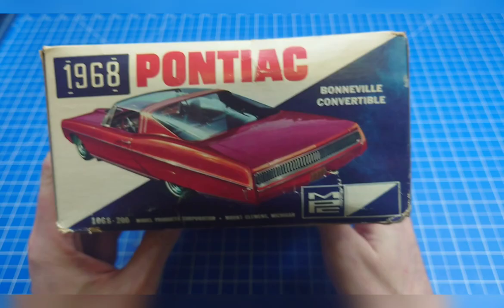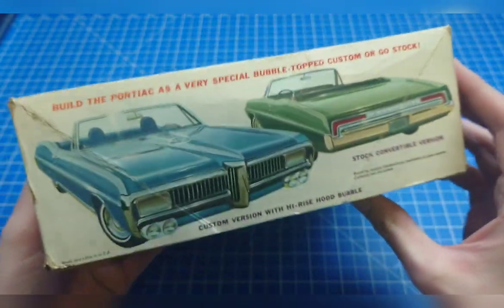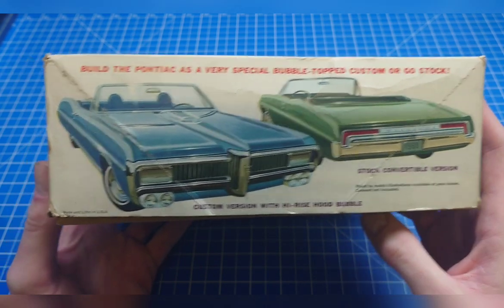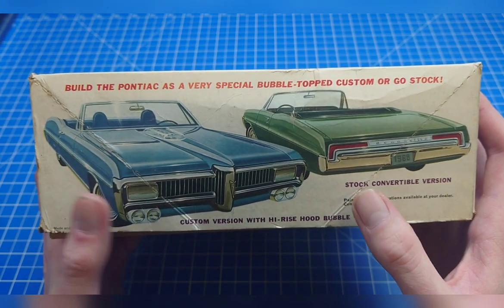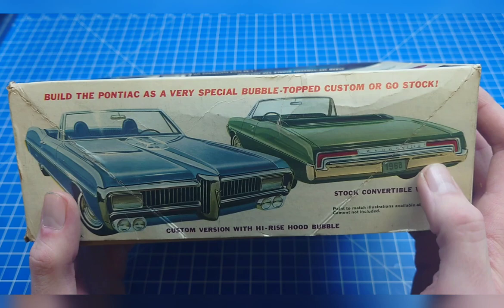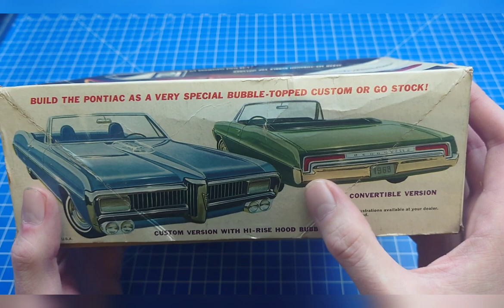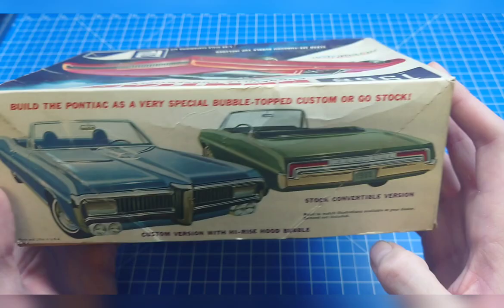The box on this one is a little bit tidy, but it's not bad. Like I say, it's got a few folds here and there, but it's an old kit, so I'm not too precious about that. On the other side, we've got the front end of the custom version and rear of the stock. I always thought the 67 to 69 Bonnevilles were some of the nicest ones. I always liked that rear tail light design on the 68 especially.